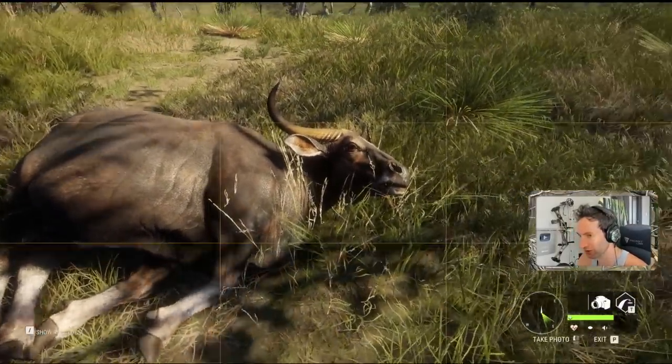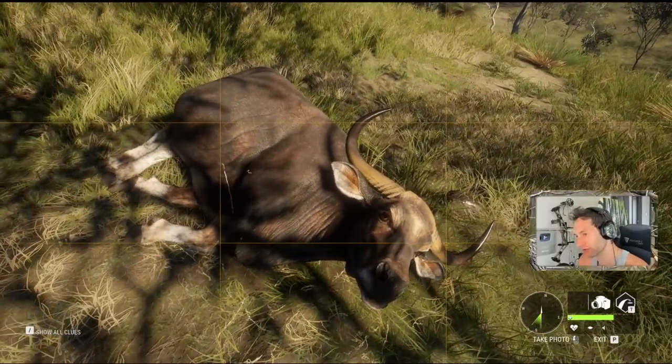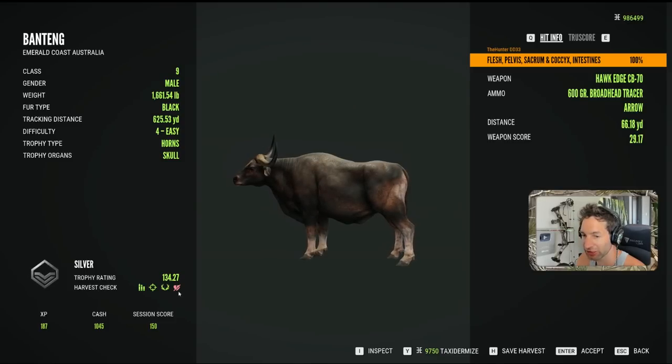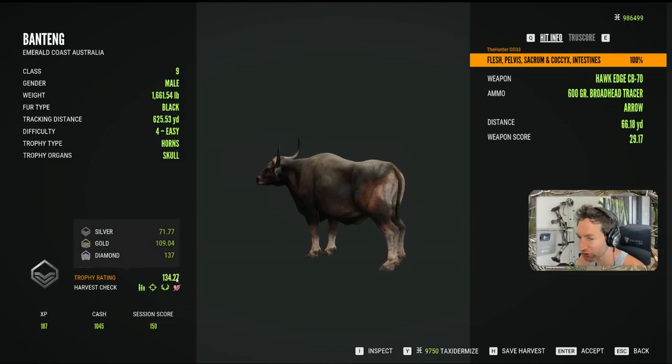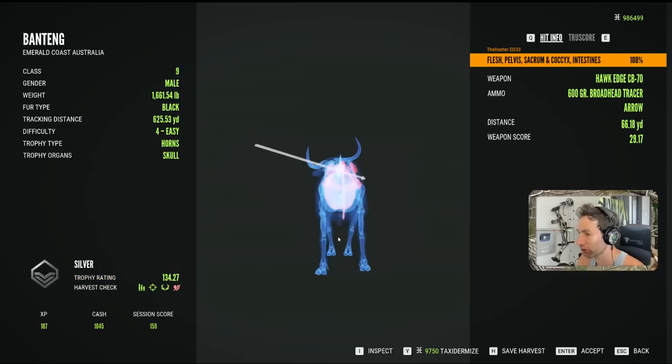Let's take an awesome look at this thing. I love the horns on these. I love the horns. All right. Let's pick him up. It's going to be a 134.27. Almost a diamond. I knew he was giant. Don't worry. I knew he was giant.